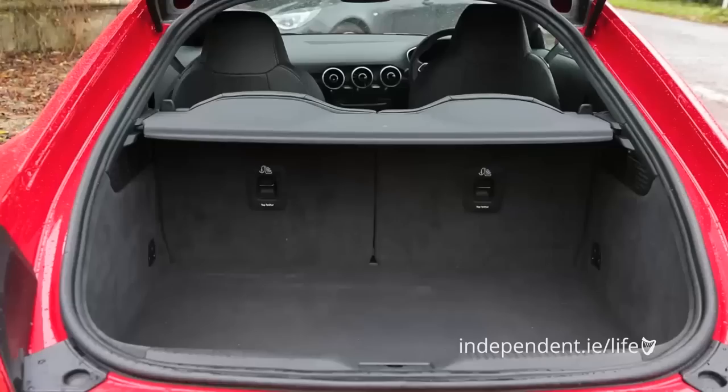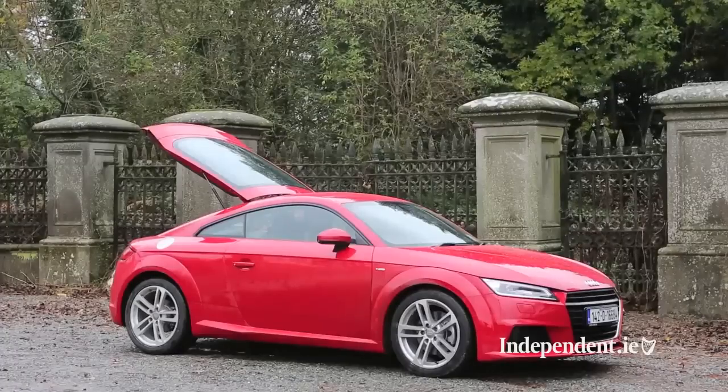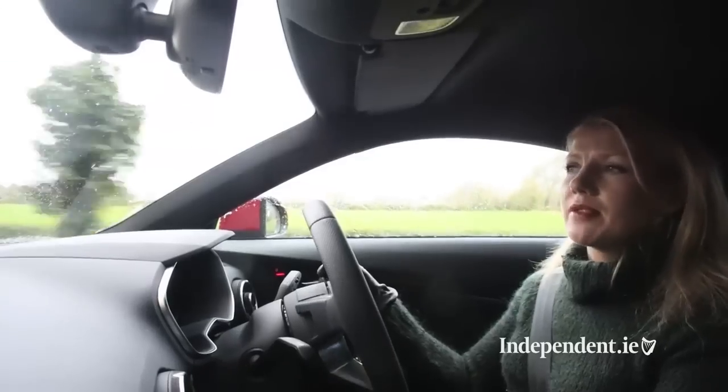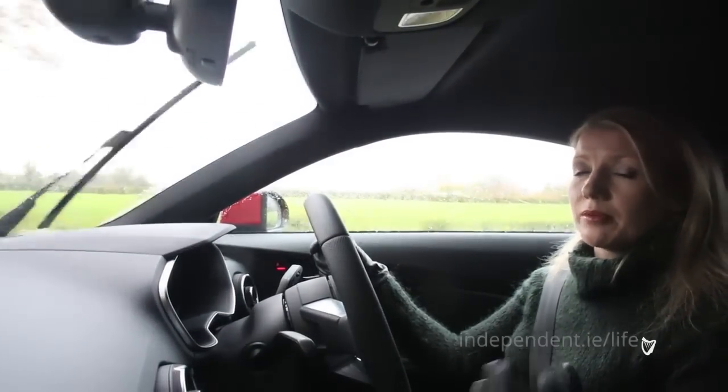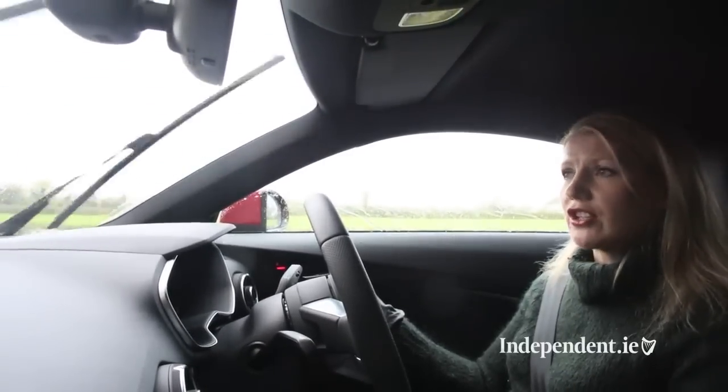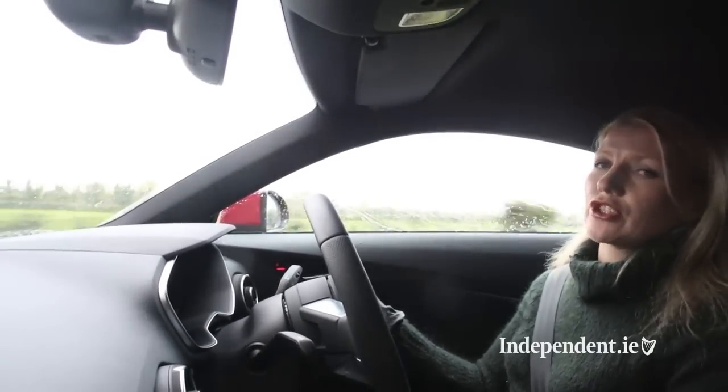Space throughout is good and the boot capacity is up by 13 litres to 305. Front seat passengers have good space for head and legs, but the rear seats are really only suitable for children or very small friends. The Audi TT comes in Sport or S-Line and it's available with two engines. You can choose the 2-litre 230 bhp petrol engine or the 2-litre 184 diesel engine.